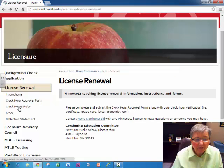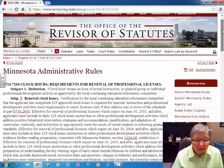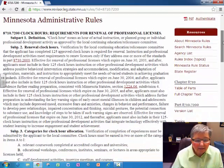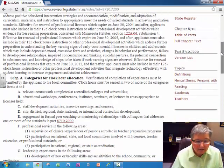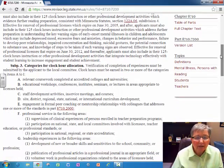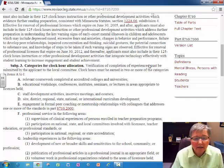Let's go and jump down to the clock hour rules. Now, this could look like a lot of reading, which it is, but what it does is, if you go to subpart 3, you will see all of the different categories that will count for clock hour experience. But I first want to highlight this. Clock hours must be earned in 2 or more of the categories. So you can't get 125 clock hours in just one. Because, like I said before, you maybe could go to one workshop and it could cover 3 of those 5 areas. Or you could go to a workshop and it would cover all 5. Well, you have to have 2 or more experiences.